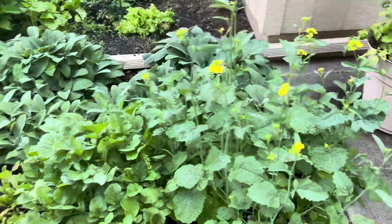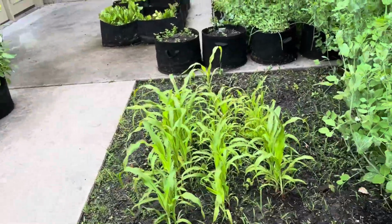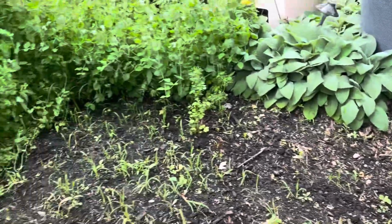I'm growing mustard, radish, beets, and beans. Those are some absolutely humongous raindrops. I'm growing some sweet corn. I'm growing some sugar peas. And over here, I'm growing a beautiful melon field.